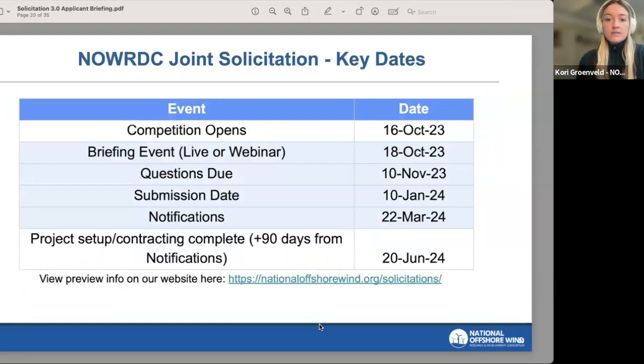These are the key dates of the competition. So we just opened the competition. Questions for us are due November 10th. We'll post answers to these questions on our website. Then the full submission date is January 10th in 2024. We aim to issue award notifications in March 2024, and then go through the steps of project setup and contracting.